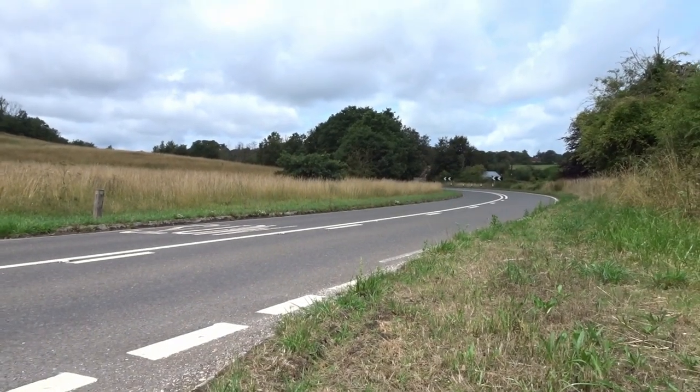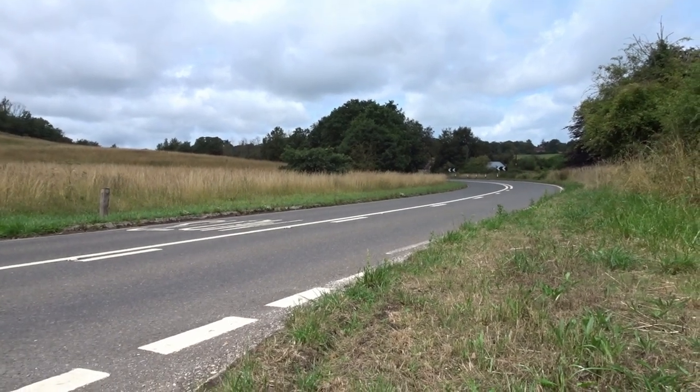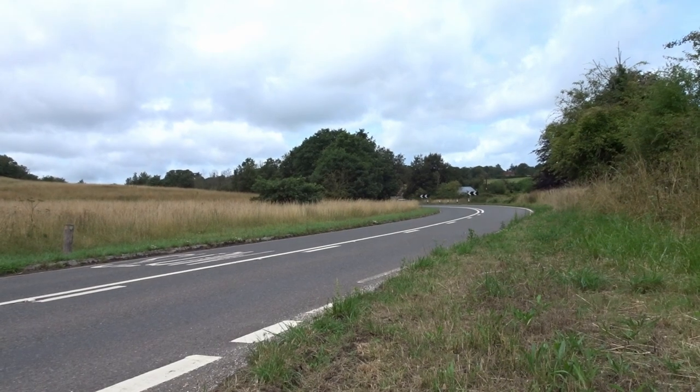Yeah, he's just coming past me, so if you hold fire just a sec. Okay, and go, go, go. I've got loads of cars behind me. So we go, race, mate. Right, ready?